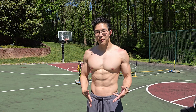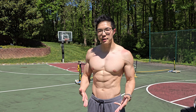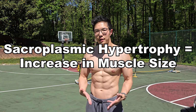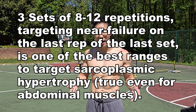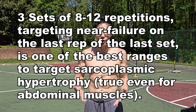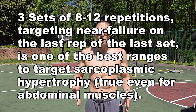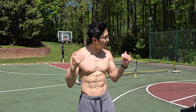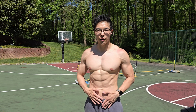Once you do get comfortable with the technique for weighted ab exercises, you can begin training for sarcoplasmic hypertrophy by progressively adding weights to 3 sets of 8 to 12 reps. Now that's kind of where the list for my favorite ab exercises that you can do with weights ends. What if you only have a floor? You don't have any equipment, but you still want to exercise your core muscles.